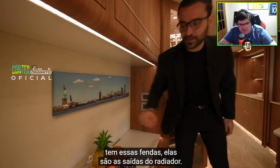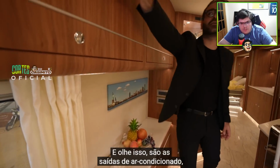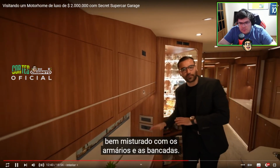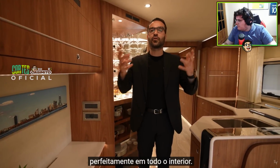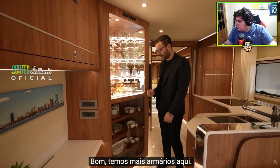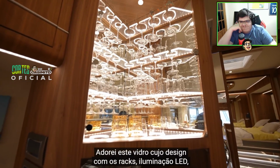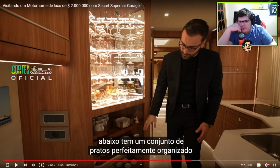There are these slits. Those are your radiator outlets. And look at these. Those are your air conditioning outlets. Nicely blended into the cabinetry and the countertops, so it diffuses air and blends it in nicely throughout the interior. Now, we have more cabinetry here. I love this glassware design with the racks, LED lighting below.